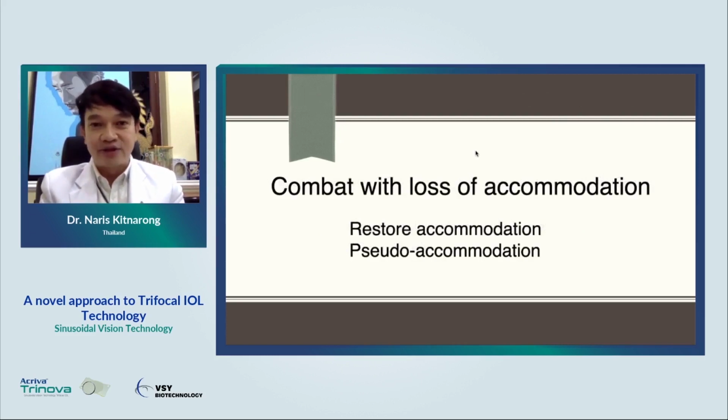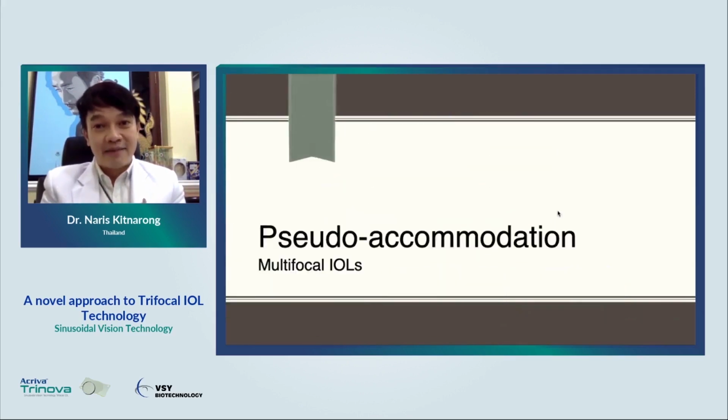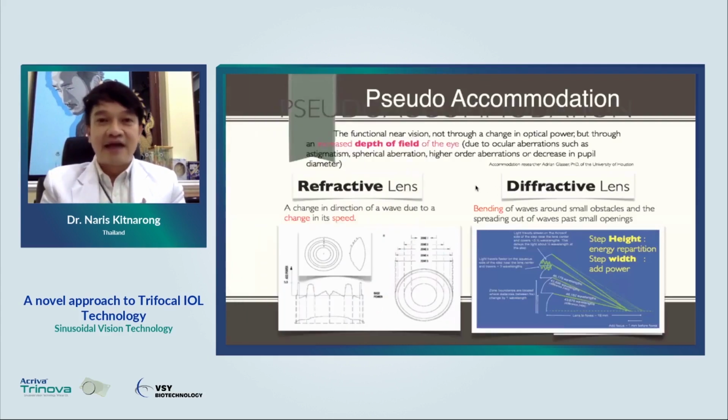There are at least two ways to combat that. The first is to restore accommodation with the scleral approach or cornea approach. The most effective nowadays is the lenticular approach. With the lenticular approach, we are waiting for the accommodative lens, but the result is not as good as we expect nowadays. The most effective nowadays is pseudo-accommodation with the multifocal lens. As Dr. Kretz has explained about how the multifocal lens works, we use two properties of light: refractive property and diffractive property.